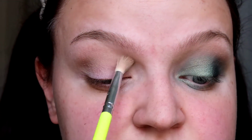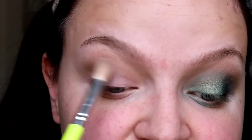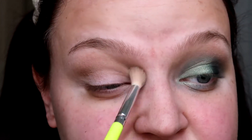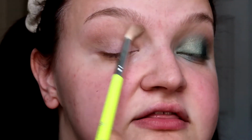And yeah, we're just gonna blend this shade out. Bones is one of the shades in this palette that I have a huge dent in, like a huge dent. It's one of my favorite transition shades in my entire collection. It's just beautiful. It looks so good on my skin tone. Every single shadow I've ever paired with it looks beautiful. So I'm just gonna blend that out like that.